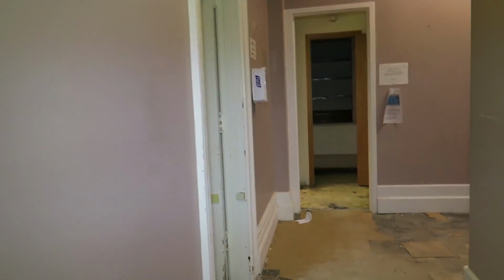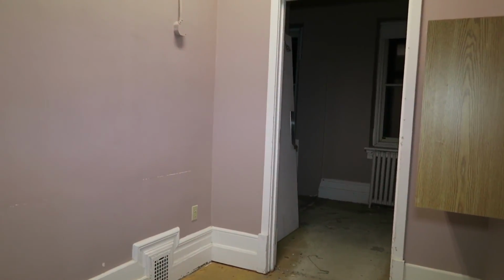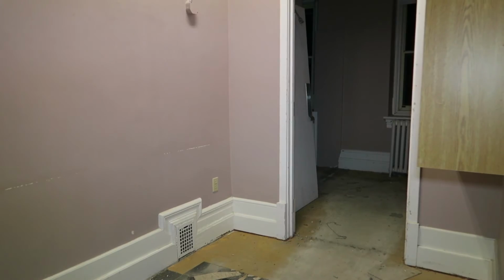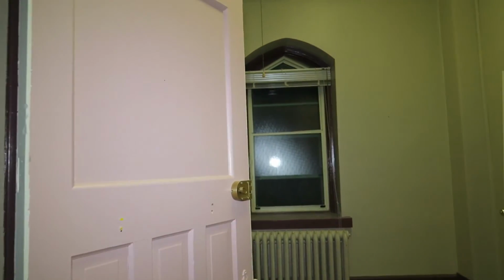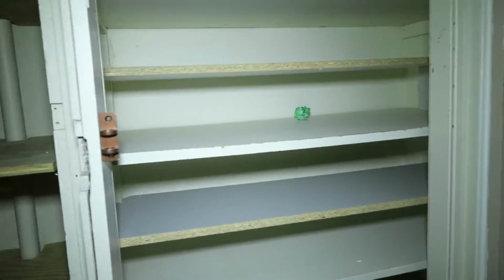What was that? What was that? Hello? Yeah, I thought I heard footsteps too, I'm not gonna lie. You heard something too? I swear to God. Hello? I swear, someone's here? The old original windows. The old original locks. They even have the skeleton keys on them. Wow. Yo, this spot is creepy.